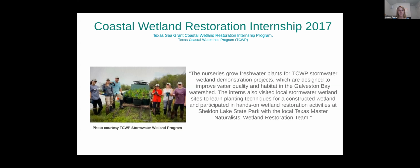Before I was hired, Texas Sea Grant used to be part of the Texas Coastal Watershed Program, the coastal wetland restoration effort, and they had an internship for 6 students. They took their spring breaks to learn how to propagate and identify plants, and they participated in wetland planting and got that hands-on experience.